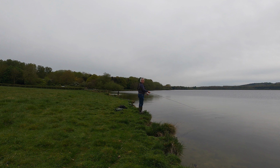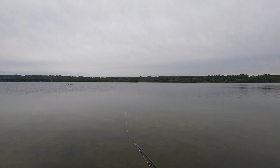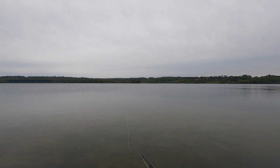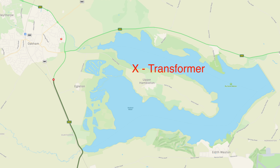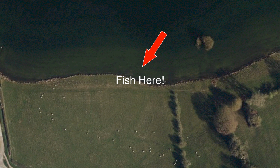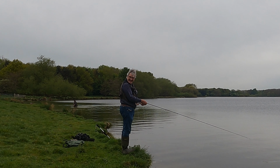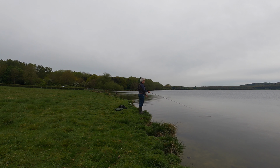It's another lovely morning. The wind's quite gentle at the moment, but it's getting stronger by every hour this morning. That's why I came down, because by lunchtime it's going to be almost gale force. So I thought I would come down while the wind was gentle and then gradually let it pick up until it becomes unfishable. Definitely fish here, obviously. Ash has had 10 fish this morning.